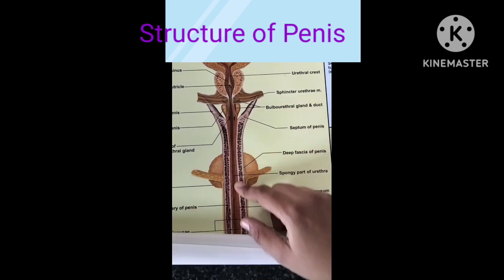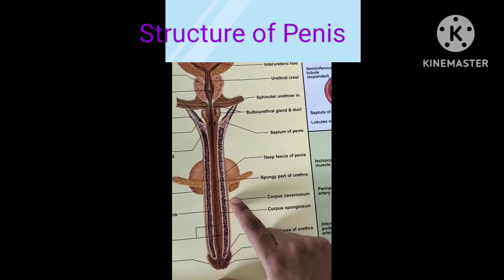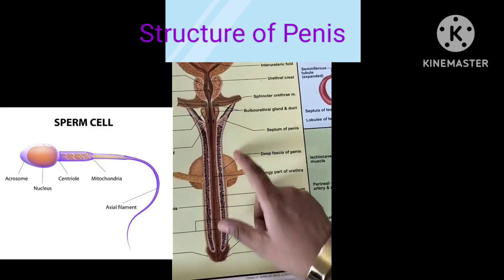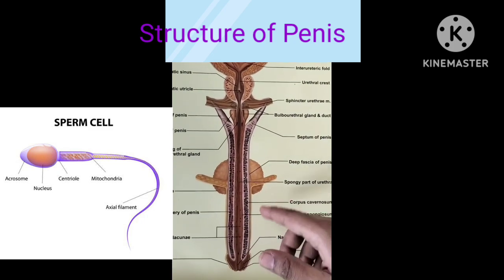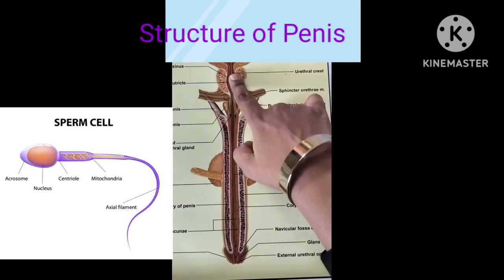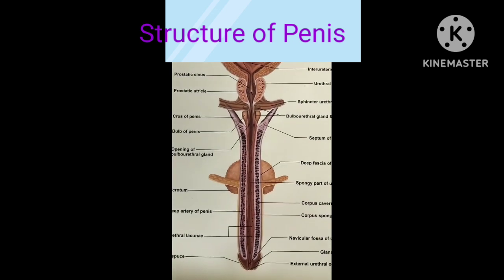Now, the urethra is a narrow tube-like duct which helps in passing the sperm out. It serves as a common passage for the flow of urine as well as sperm. The semen, which consists of millions of sperm, is released from the prostate gland into the urethra and from there to the outer parts of the body.